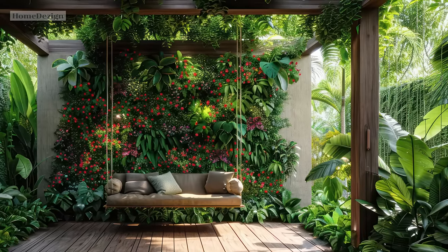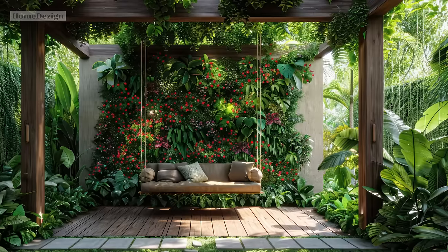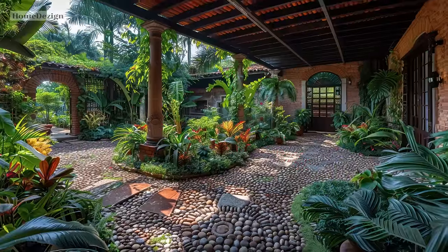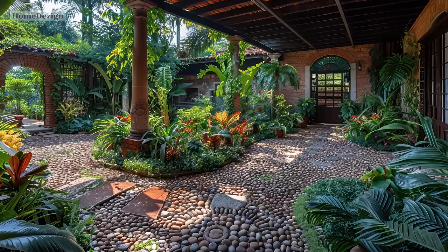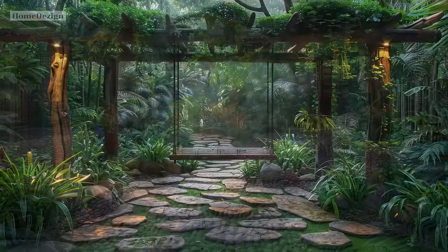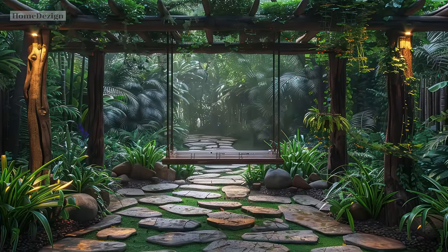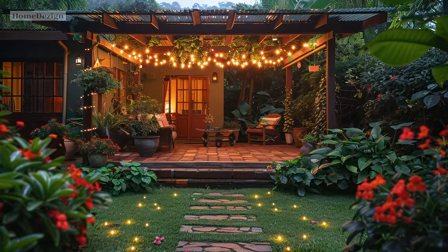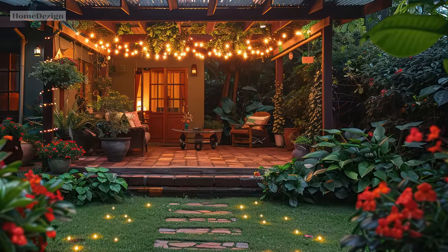But creating your own tropical garden pergola requires more than just planting a few flowers and hanging some vines. It's about harnessing the natural beauty of your surroundings and blending it with thoughtful design elements to craft a space that is both stunning and functional.